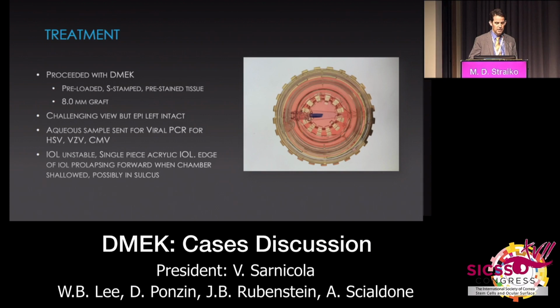At the time of the surgery, I did an aqueous sample for viral PCR for HSV, VZV, and CMV. Interestingly, I found the intraocular lens to be a one-piece SN60 that was unstable. The edge of the IOL was prolapsing forward when I shallowed the chamber, and it was possibly in the sulcus. I was unable to tell and too chicken to look further.